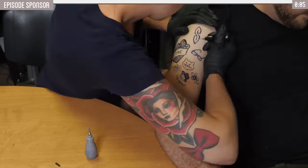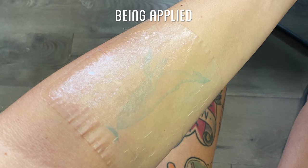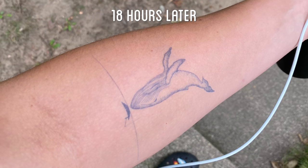I sat down with Rasheem from Inkbox to learn more about the science behind permanent and temporary tattoos. I've never tried a tattoo before I've bought it. You just gotta jump in with two feet and that's it. So what is Inkbox? They're temporary tattoos that last about 1 to 2 weeks. They react and stain the top layer of your skin. As your skin just naturally regenerates, they fade away.